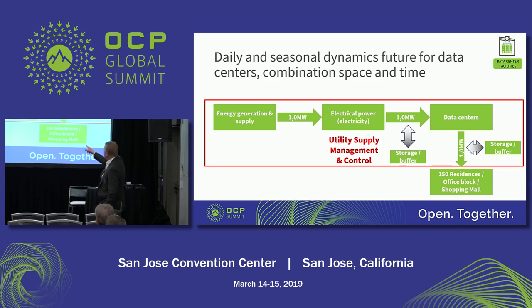So in this case, you talk about utility supply management and control. That means you need to involve the energy suppliers, clever guys that have the data of energy production, energy consumption, temperatures, and weather forecasts to make it really clever. Companies like Siemens or IBM are quite interested in that part, and the energy companies as well. So this is a nice challenge. It's not easy, but I think this community should think about how to do that if we go this way.